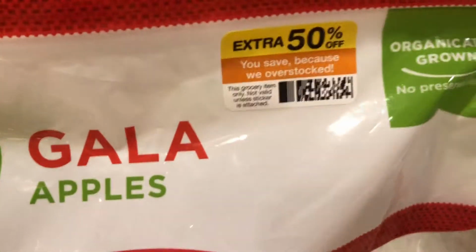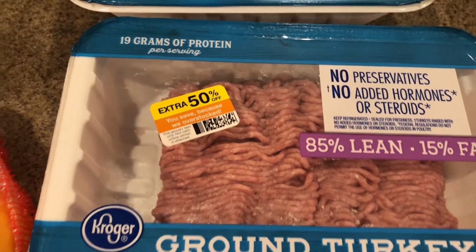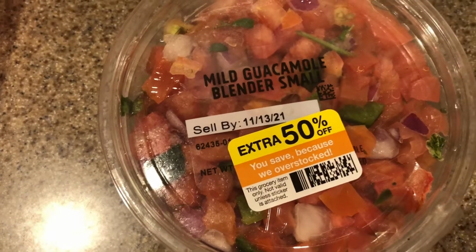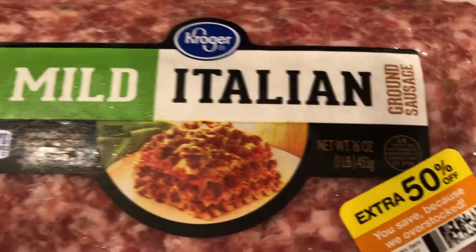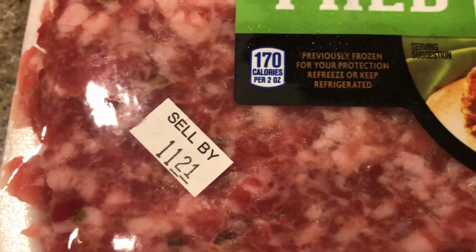Okay, Gala apples, 50% off. Organic Gala apples. And then we've got navel oranges, 4-pound bag, 50% off. We've got turkey. 1 pound of ground turkey, each one was 85% lean, 50% off. Guacamole salsa, sell by 2 days from now. I personally might finish this within the next 24 hours, 50% off. Italian sausage, 16 ounces, 50% off, sell by 10 days from now.